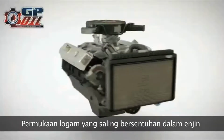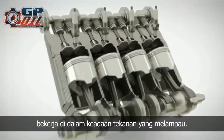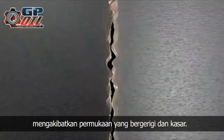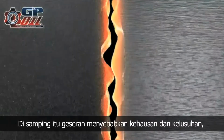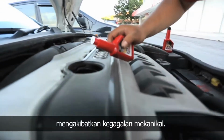Contacting metallic surfaces inside engines are in continuous motion, working under extreme pressure conditions. This continuous motion causes friction and heat, leading to jagged and rough surfaces. In addition, friction causes wear and tear, energy loss, and fuel and oil inefficiencies, resulting in mechanical failures.